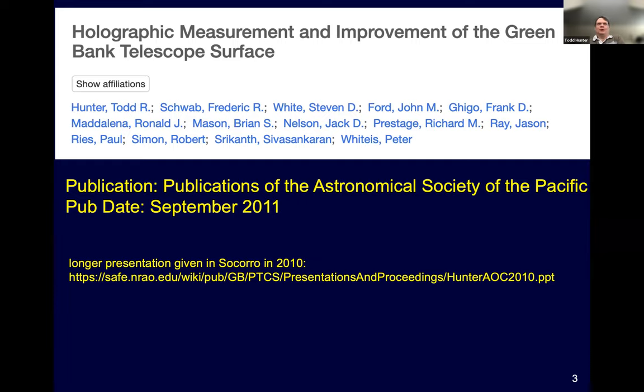And Bob Simon worked on the feed, which I think was a 43 meter feed from the receiver reused. And Shri at CDL helped me with the modeling of the ZMAX and other code he had to show the diffraction effects that we'd expect. And Pete Whitus, I also worked on the software effort and was on the PTCS in general.